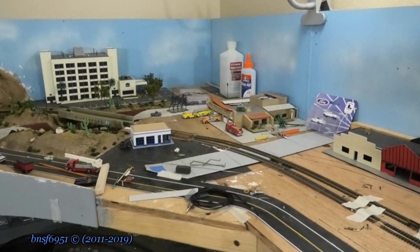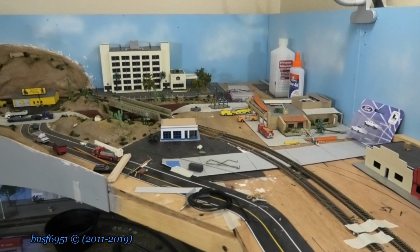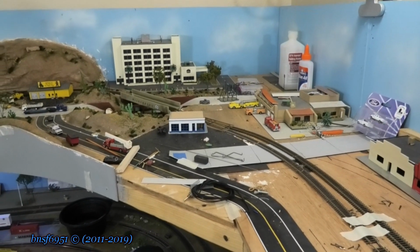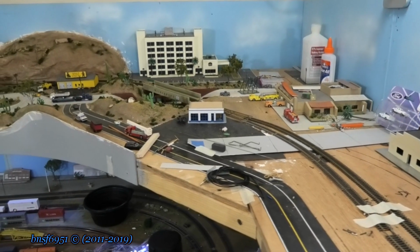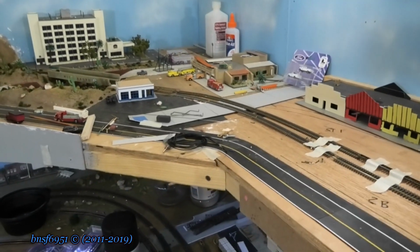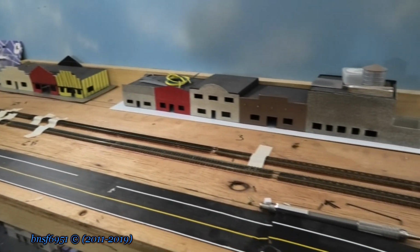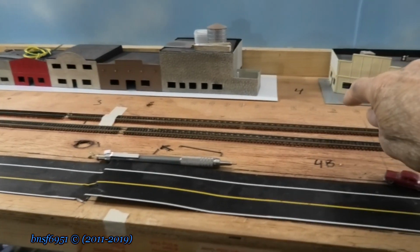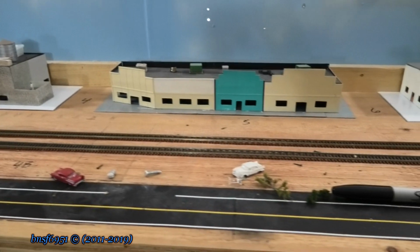Alright guys, we're going to start this part of the video off by showing you what I have done as far as mocking up the track. Anyhow, from right behind that little gas station, which is one of my projects that I got going on, there is a turnout just before the bridge. And as we come down Old Wickenburg, the outside track is going to be the main line, and the inside track is going to be the siding.